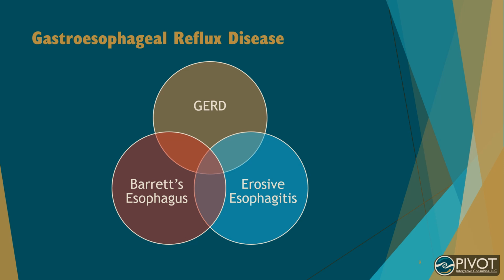GERD has been linked to many lifestyle factors, including smoking, obesity, eating late meals, high consumption of fatty or spicy foods, alcohol consumption, and sleeping position. Blocking the acid pumps alone does not address these other lifestyle factors. It doesn't explain why the sphincter is relaxing in the first place.